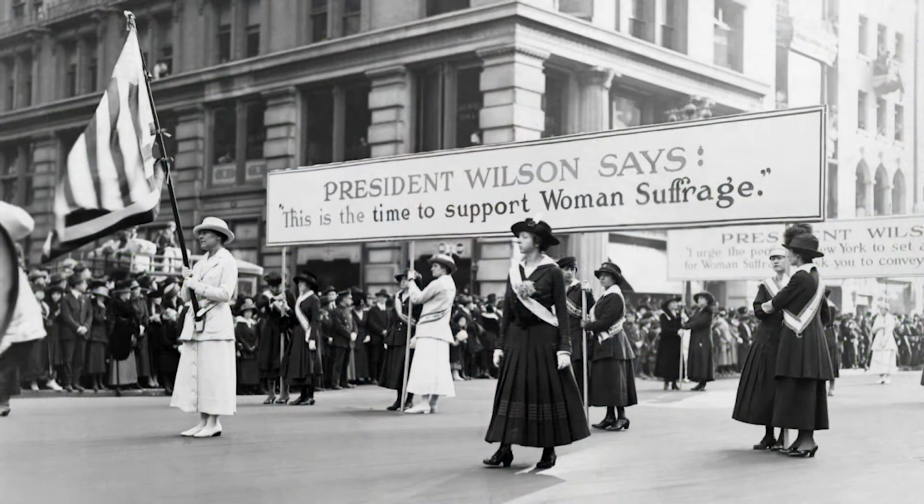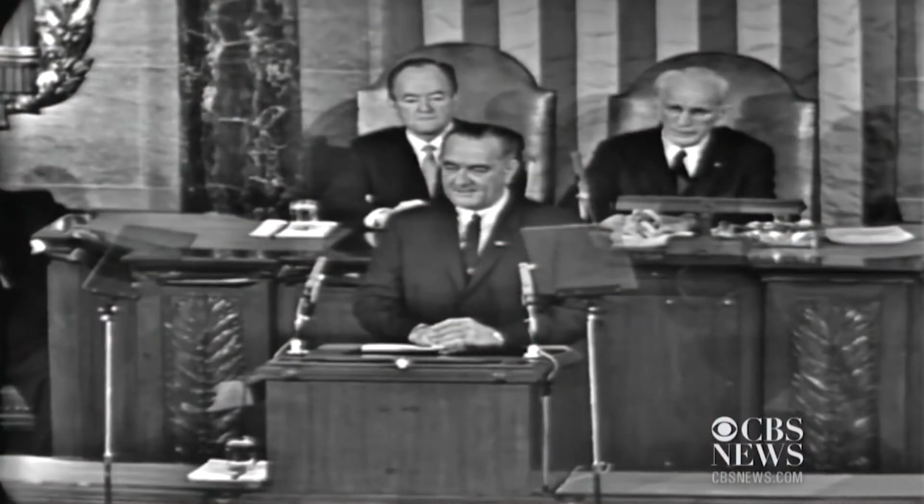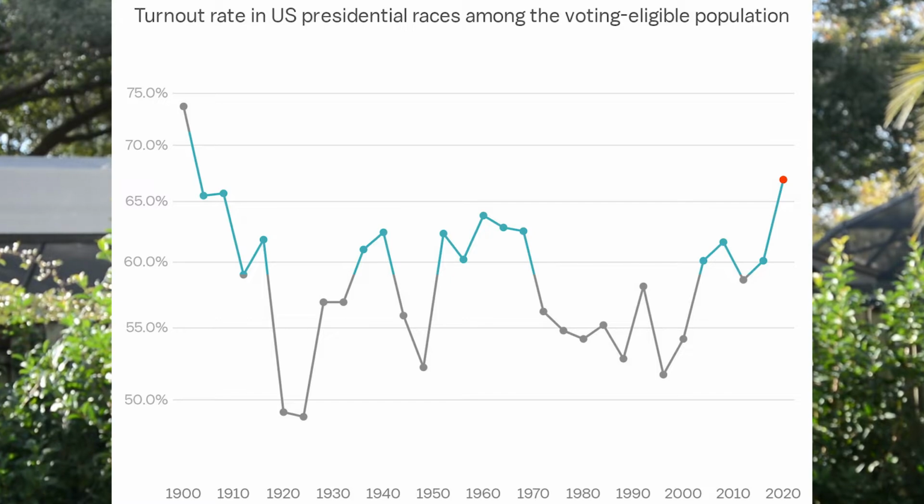Every 4 years, millions of Americans go out to vote for the next president of the United States. About 100 years ago, millions of women fought to gain the right to vote. And about 50 years ago, we passed the Voting Rights Act of 1965. Yet, amidst all this, out of the entire voting population, only 2/3 vote today.